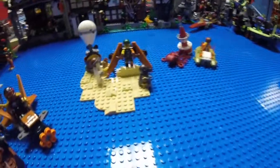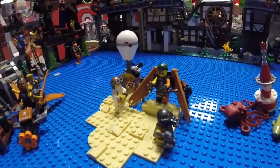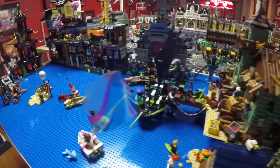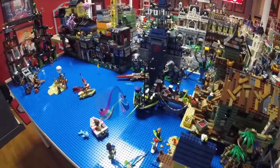Got a sandbar going on with, I don't know who those guys are, but they're on the sandbar having a little party going on there. So Ninjago City hasn't changed too much, except that I expanded it just to make room, and I think it does look a lot better and works very well.